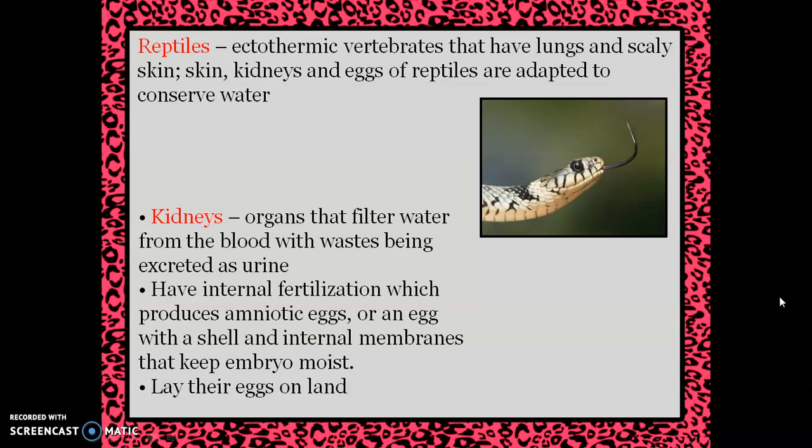They also have a scaly skin. That scaly skin will provide protection. And that skin, as well as their kidneys, allow them to conserve water, so they can live farther distances from water and on less water than other organisms can. Also, they reproduce through eggs. And their eggs are designed to conserve water as well.